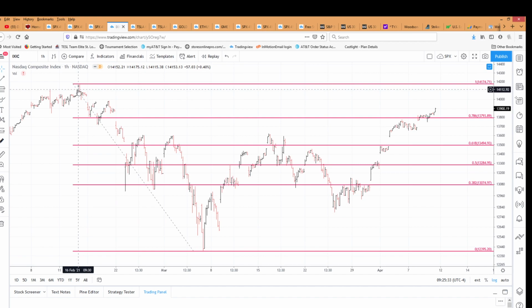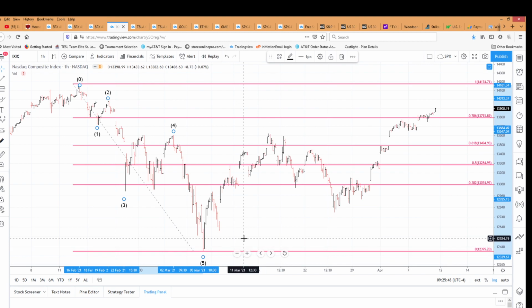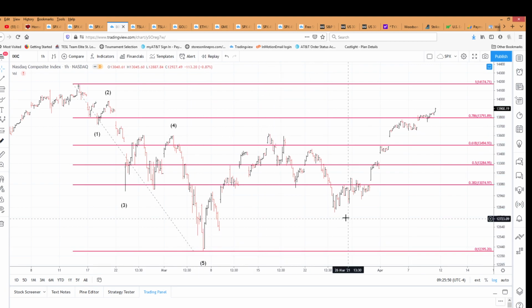The Nasdaq appeared to have topped on February 16th. We have a 5-wave decline here. Let me draw that out for you guys. It's obvious. Okay, we've got a 3. There's a 4 right there, and there's a 5. Okay, and then we've had an A up, a B down.